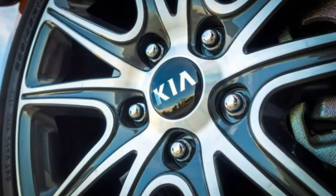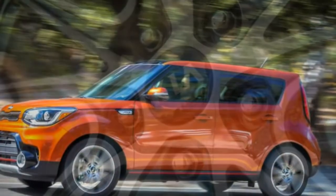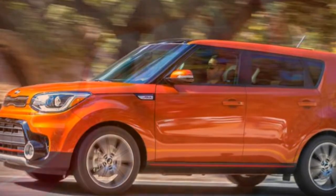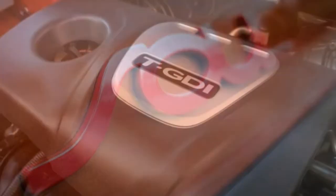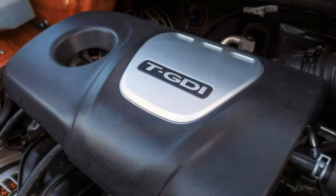Acceleration. The Plus trim's standard engine has more guts than most competitors' power plants, plus the Exclaim's turbo engine really is not matched. Right off the line, you will find there's little hesitation, but power builds steadily to highway speeds. Sport mode sharpens response.